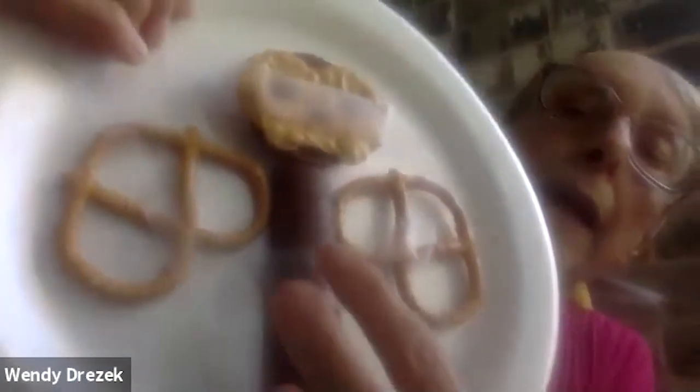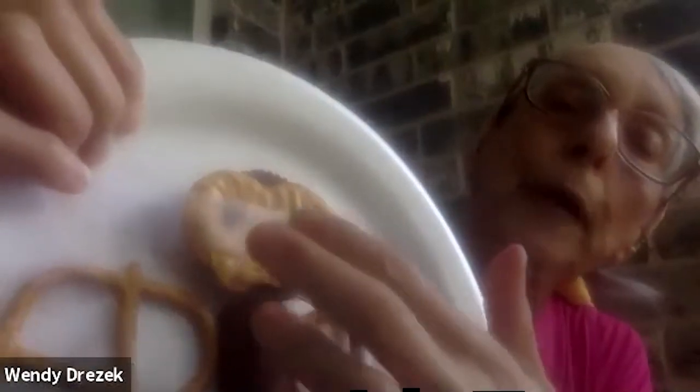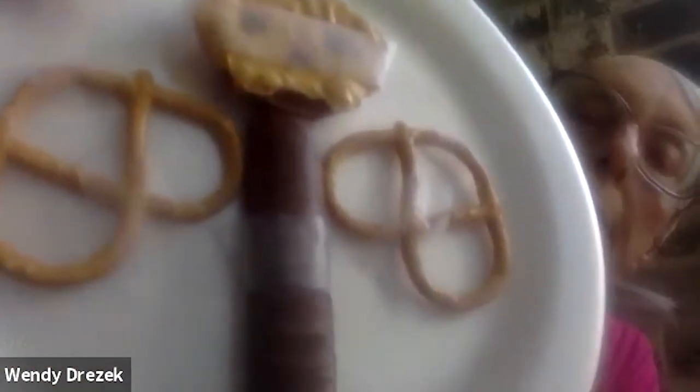I made another bat. This is a bigger bat. Can you see this bat? So he has big pretzel wings and a piece of candy, and he has a flat pretzel to be his eyes and nose on a round candy to be his head. Those are ones just to remind you about the parts of bats. But let's look at a really easy one that we can make.